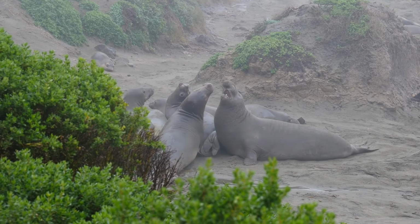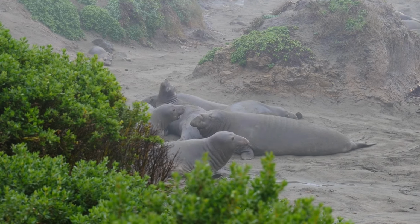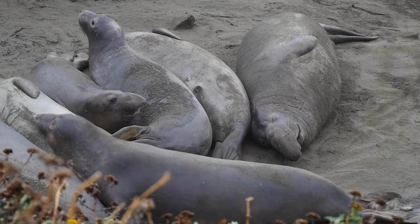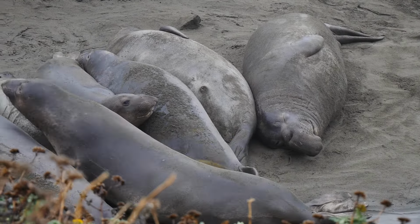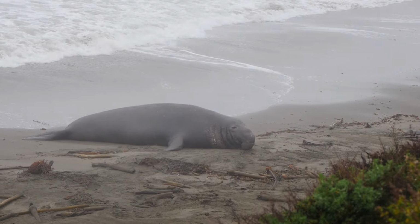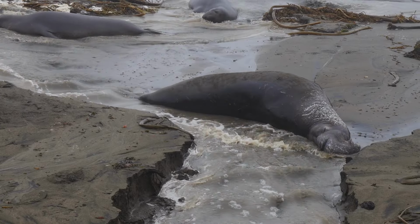In the short time they have on this beach, quite the transformation will happen. Mom will lose 1/3 of her body weight, baby will triple in size, and the harem master, with all of his fighting, protecting, and mating, will lose 50 pounds per day. Shortly after birth, the alpha will move in to impregnate the females, and in 1 year, they'll return to do it all again.